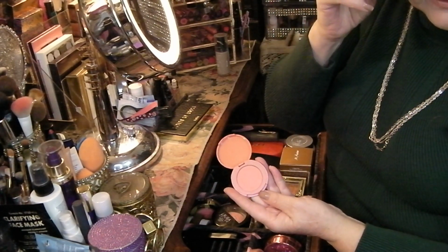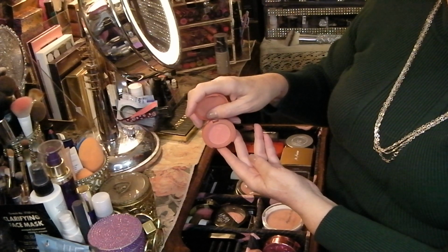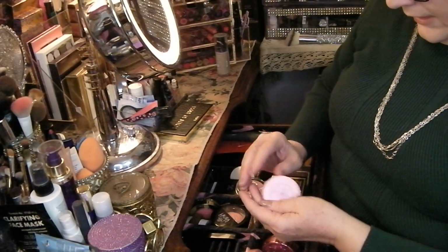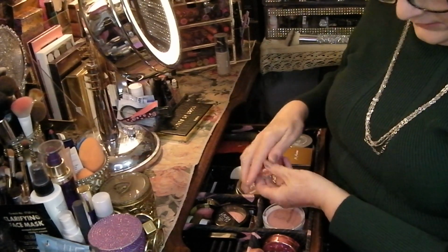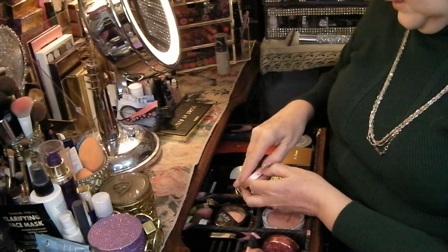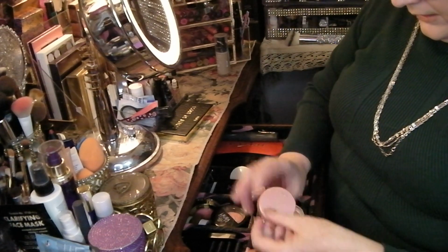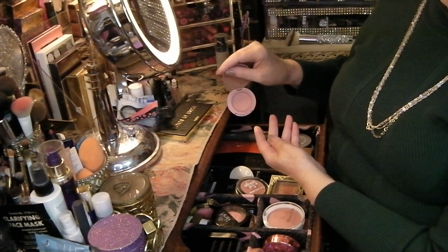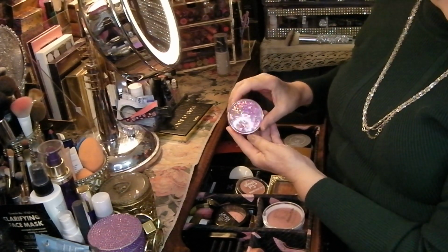So I have the Blissful. Let's see if you can see that. Let's see if I can get a color. There, I think you can maybe see a little bit better. Then I have it in Quirky. Some of these shades may be discontinued. I have it in Harmony. And I have it in Party. And I also have it in Fairy Flesh, which I love the packaging on that.